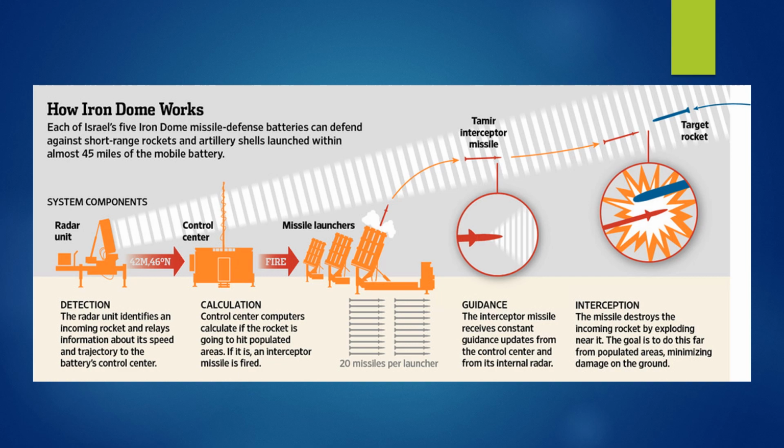Now, what are the system components? The first one is detection. The radar unit identifies an incoming rocket and relays information about its speed and trajectory to the battery's control center. Calculation. Control center computers calculate if the rocket is going to hit populated areas. If it is, an interceptor missile is fired. Guidance. The interceptor missile receives constant guidance updates from the control center and from its internal radar. Interception. The missile destroys the incoming rocket by exploding near it. The goal is to do this far from populated areas, minimizing damage on the ground.